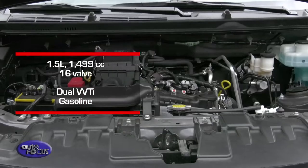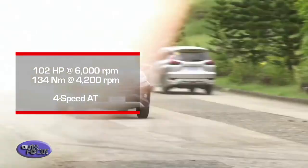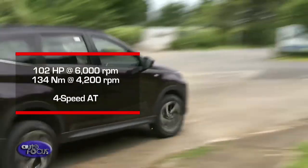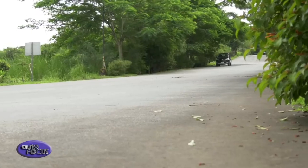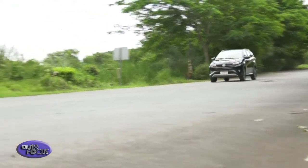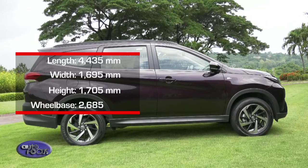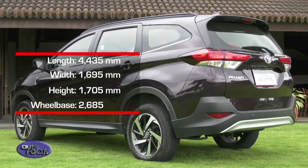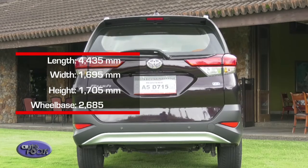Under the hood of the G-Grade is a 1.5 dual VVT gasoline engine that gives out 102 horsepower and 134 newton meters of torque. These generous numbers go along a 4-speed automatic transmission. The suspension setup uses McPherson strut at the front and coil spring at the rear. This layout makes the G-Grade capable of carrying all the weight, especially at the back. Considering its body size of 4,435 by 1,695 by 1,705 millimeters.